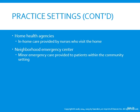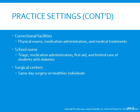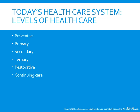Palliative care and long-term in-home care or support by home health agencies. Different levels of care also allow opportunities for the patient to receive care without the expense. We have preventative, primary, secondary, tertiary, restorative, and continuing care. There's a nice table in your book going over the levels of health care. Please look at that in Chapter 1.